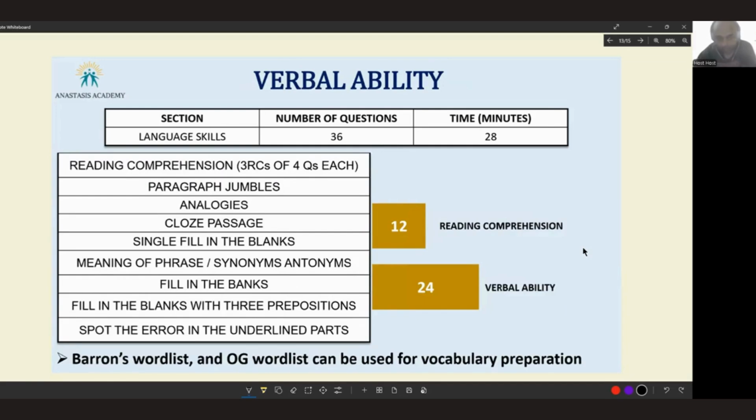Now, for this verbal ability section, you will have 3 RCs of 4 questions each, and the length of every RC is going to be around 300 to 400 words. Either every RC will be equally around 300 to 400 words, or you will have one RC with 500 words, and the other 2 are going to be short RCs, 2 RCs with around 50 words.